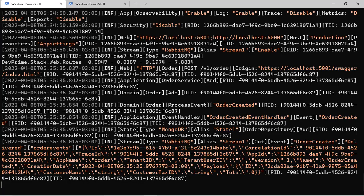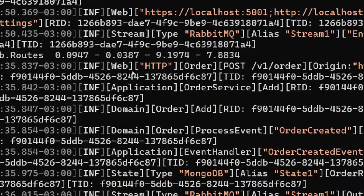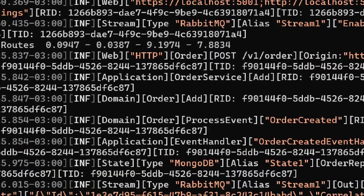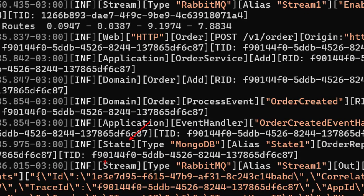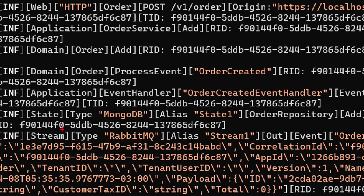The microservice registers all the processes that happen in it, and you don't need to make any extra effort, because all applications with DevPrime have the same predictable behavior. So we can trace the entire path of the request, the web adapter, going through the application's domain layers and going to record its states on the database and emitting the events in an async way through RabbitMQ. So here we got a stream out event.